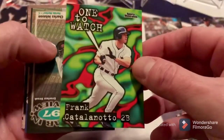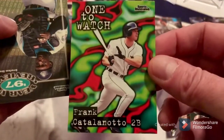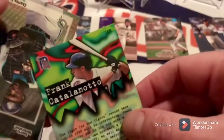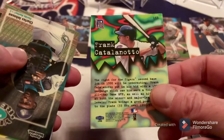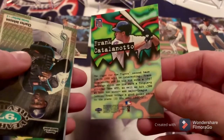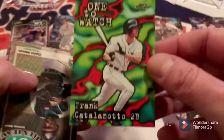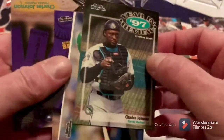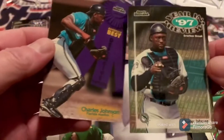Frank Catalanato, worked out with him. He used to come through all the time. That's cool to see. Who was he with here? Yeah, with Detroit. He ended up in the Rangers too. In fact, he might have been in that same trade that sent JT to the Rangers. But yeah, Catalanato would work out with us. Let's see. Did I get two of them? I did. I thought I saw him on the back. So there's a story right there. I'll come back to those two cards.